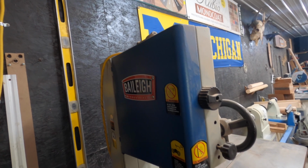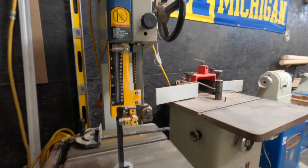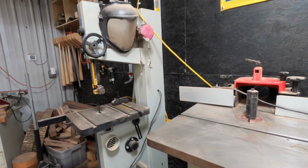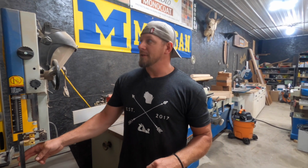Next, this is the first Baileigh machine I ever had. This is my bandsaw. It's the 14-inch bandsaw. Use it for cutting down high timbers or resawing. I got a 3/4-inch blade here, so it's a resaw blade, but you can make fine little cuts if you put a thinner blade on there.